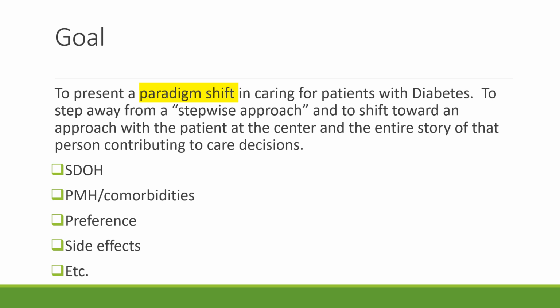So the main thing that I want to review here is how we think about the treatment of diabetes. It's not just about glucose anymore. There has really been a paradigm shift in caring for patients with diabetes, from a stepwise approach to really looking at a fuller picture, getting the entire story of the patient and incorporating all of that into their care.